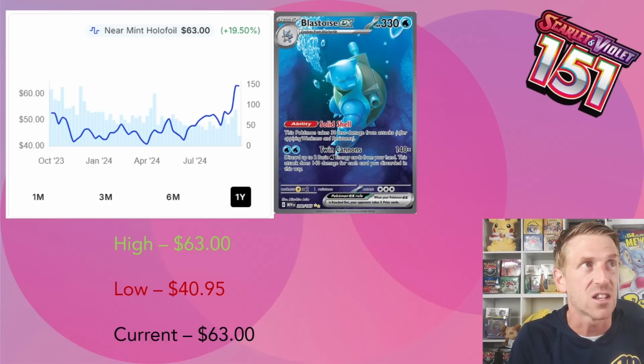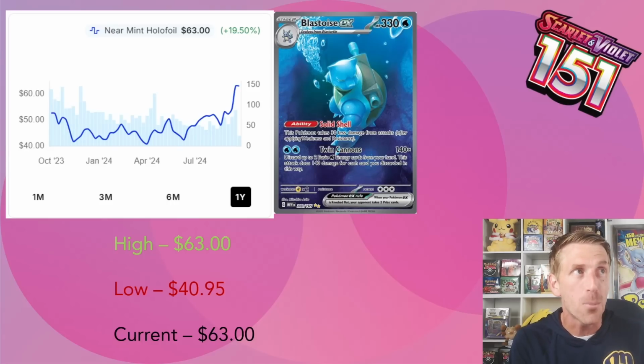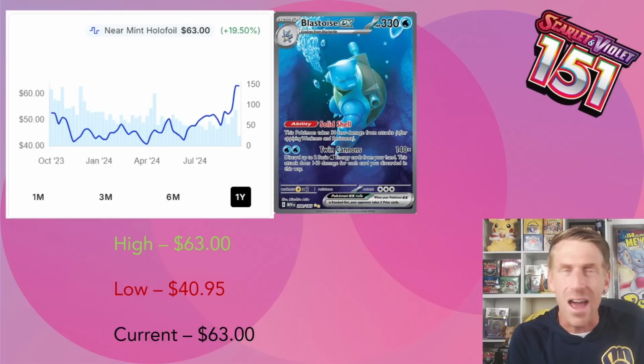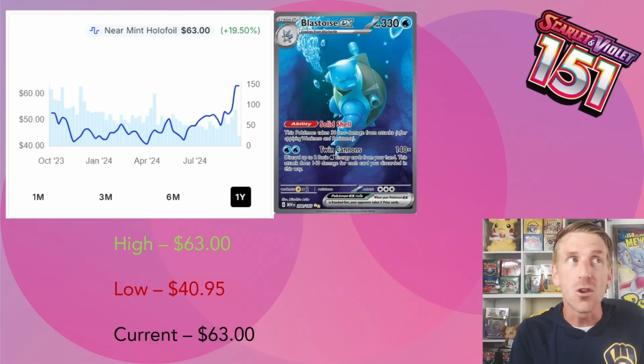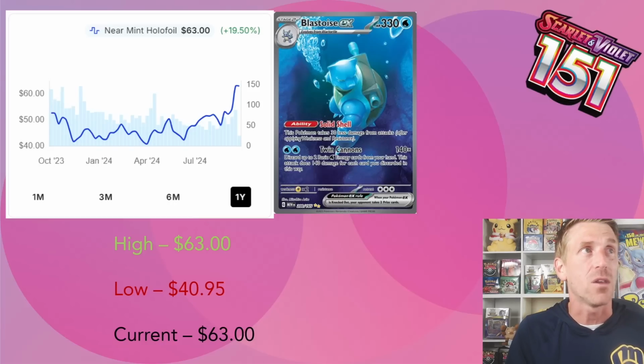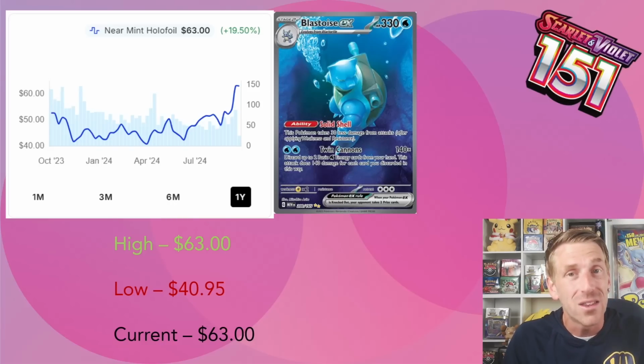Here's the Blastoise EX Special Illustration Rare. This one has also jumped up quite a bit, especially over the past month and a half. It was $40.95 back in April. In July, it was close to that point again, and then started to grow more organically, and then really the last month and a half, again, not a whole lot of quantity sales increasing as far as averages go. You're still looking at about 50, 75 sales on a weekly basis, a little bit more over the last month, but that could be just because there's a lot more attention that's being paid to Scarlet and Violet 151. Its high point right now is $63, currently sitting at an all-time high and continuing to trend upwards.